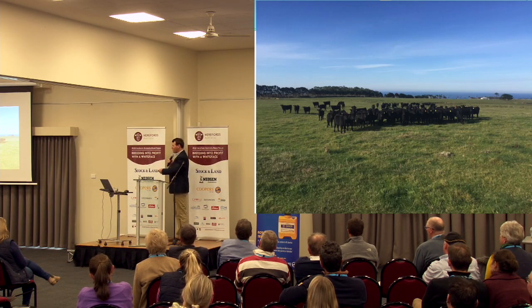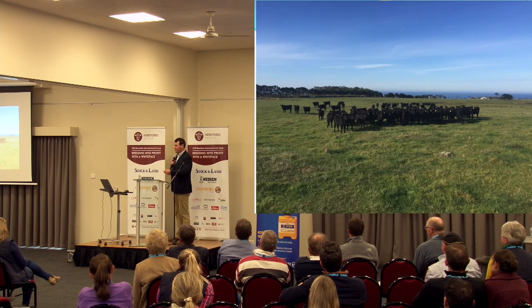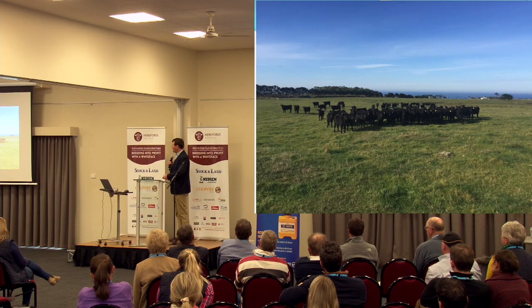You can muster a paddock by just not having a horse or not having a motorbike, just by understanding cattle want to stop and cattle want to see you and cattle want to walk by, and you can do all this stuff in big places with no setup.